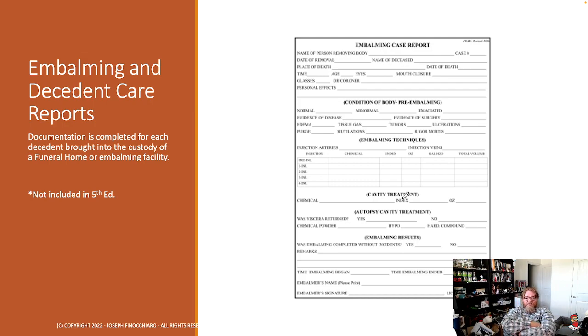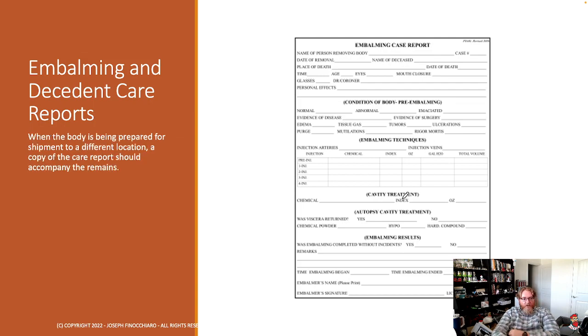Documentation is to be completed for each decedent brought into the custody of a funeral home or embalming facility. When the body is being prepared for shipment to a different location, a copy of the paperwork should accompany the remains. Now, between the previous editions of the book and the 6th edition of the book, we have a large transition to different names for forms. So there are embalming forms, there are care forms. With the 6th edition, it is important to understand that an embalming form is going to tell you how you embalm the body. A care form may tell you all the other things that were done to that body, and your book gives you examples of what these forms are and how they should be used.